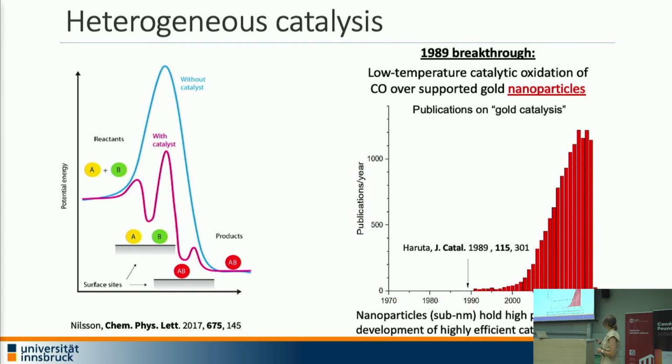A new era in heterogeneous catalysis started in 1989 with the discovery by Haruta and his co-workers that supported gold nanoparticles can be a good catalyst for the oxidation of CO even at low temperatures.